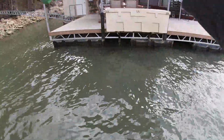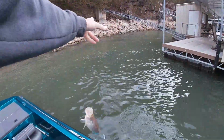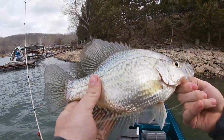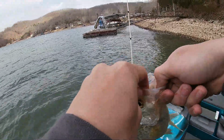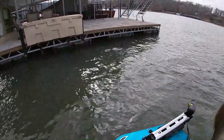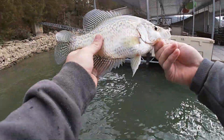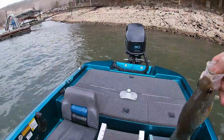There he is. They're under the docks. Bigger crappie. Nice slab right there. Choked that thing. That's a good fish for this lake right here. Look at the back on that thing. It's huge. As soon as it hit that float, it fell and it was on. We're definitely going to keep this guy. Add him to the dinner collection.